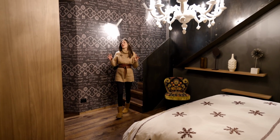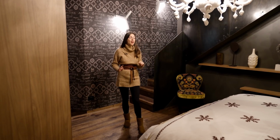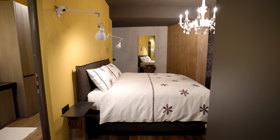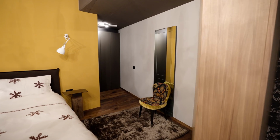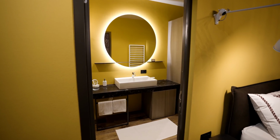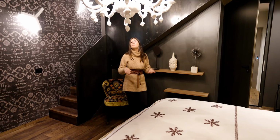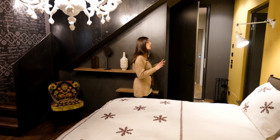Also here, we have the same wallpaper as above, which is contrasted by this yellow accent wall that gives color to the space. Here we have a closet space, a sitting area, and its own private bathroom with Turkish bath. This room is ideal if you have to host guests because it has a direct access onto the outside.